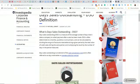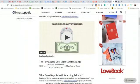Okay, I want to get you the actual real world definition, or the book definition, then talk about what the real world definition is. So days sales outstanding is a measure of the average number of days that it takes a company to collect payment after a sale has been made. That's important, obviously, because if you don't collect payment, then you don't get cash. Cash is the most important thing in business, more important than operating profits, more important than ROIC. Cash in the bank is of utmost importance. So this essentially means that you get the cash in hand after you sell the product or service or whatever it is.